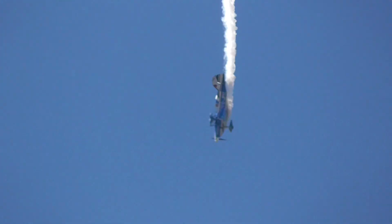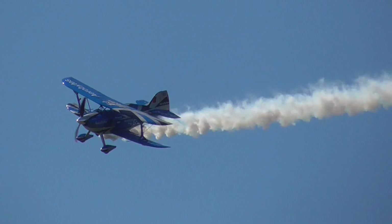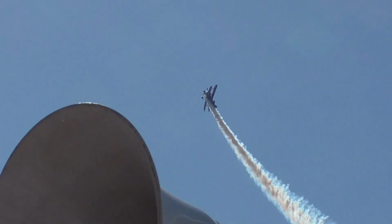Working on this aeroplane is, one, satisfying and challenging. It's challenging because it's quite a new aircraft, therefore we have to study and monitor all the safety aspects of the airframe as it's put through. It's quite a high stress load.